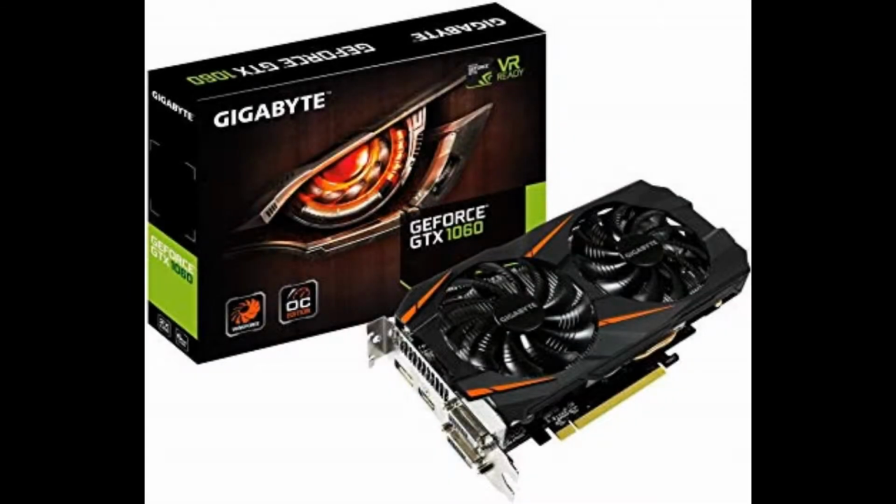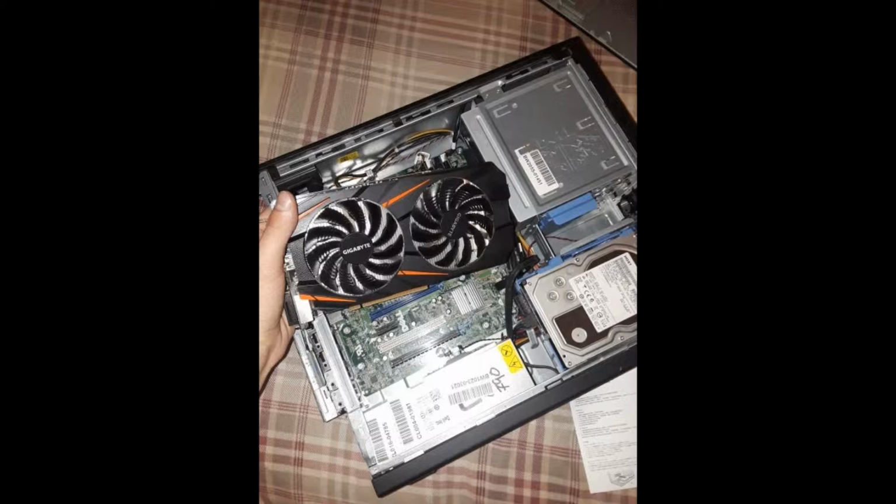After you've bought your PC, you'll need a graphics card. I bought the Gigabyte GTX 1060 for around $150 on eBay. It runs games like Arma and Apex Legends on high settings with no drops in your frame rate.